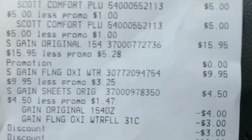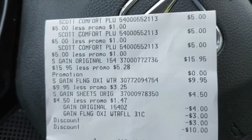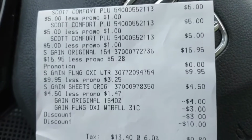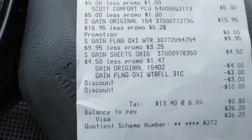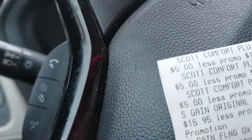So there's the Scott toilet paper. I got 3 of them for $5. Now you guys notice that the $1 digital coupons didn't come off, right? Well, they didn't come off because I didn't use the right account. The account that I was supposed to use, that I was showing you the coupons on and things, was supposed to be on this blue phone. Okay? And I showed you guys the Scott coupon.